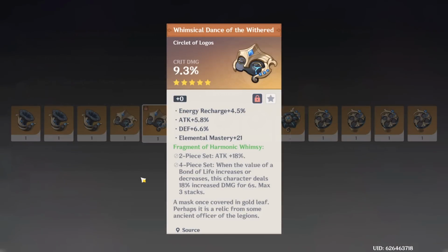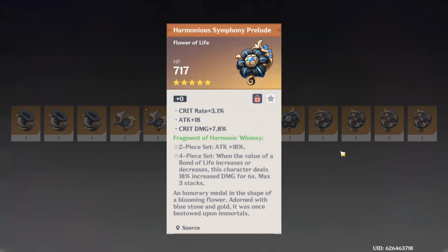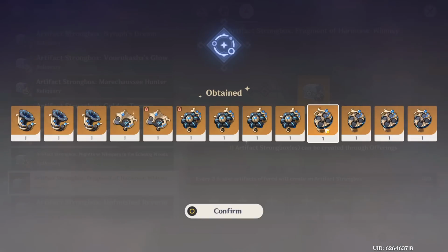Crit damage on the main stat, but there is no crit rate on the substat. And then we have a crit rate and crit damage flower. This might be good, but I think my flower is pretty solid for Clorinde. Mostly what I'm looking for is a Sands and a goblet, but I know those are kind of hard to come by, so we might have to wait a little bit until we get one good one.